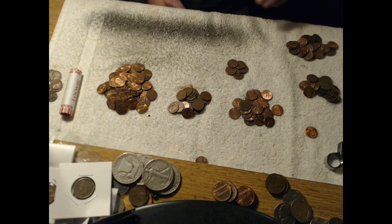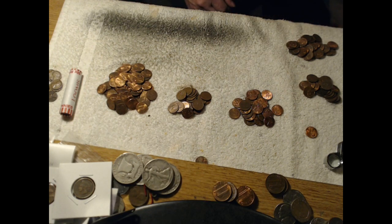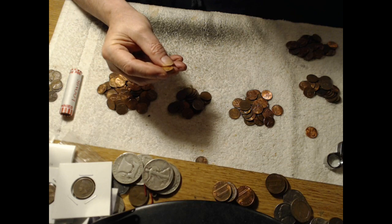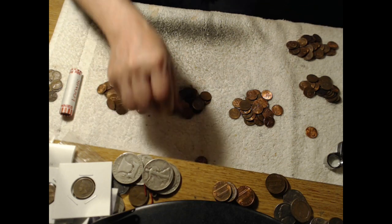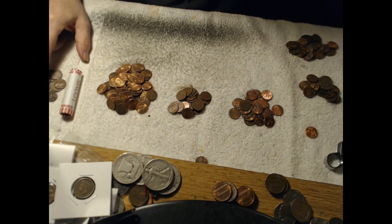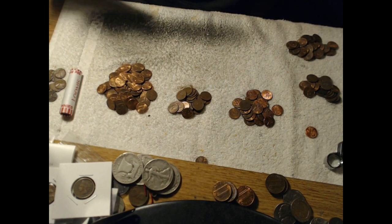So, I'm going to see what I can find. Coppers are going in a pile by themselves. Found my first proof penny that I'll throw back into circulation. It's all jammed up, of course. Got wheats over here. You can't see them. I think I've got 11 right now, halfway through the box, so that's better than normal.